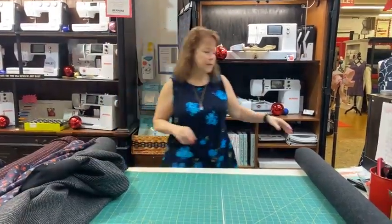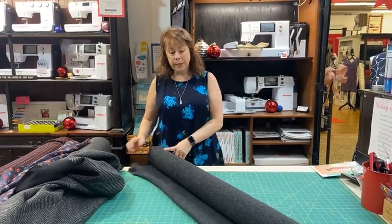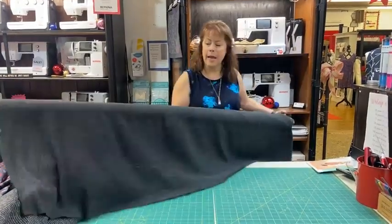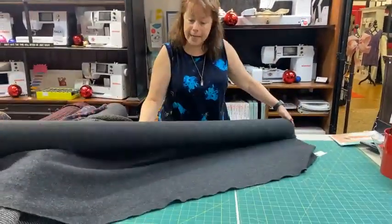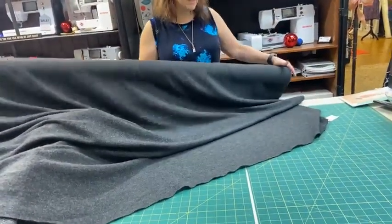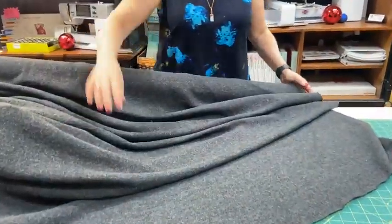That's really fabulous. Okay, the last one, and this one is really fun and very different. This is a wool knit, very unusual, very pretty. These tend to be really hard to find. I have got this gorgeous fabric. Now, I'm just gonna tell you, it has a slight transparency to it.